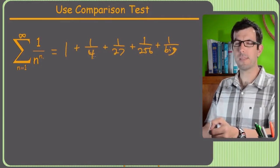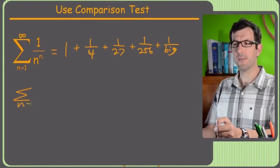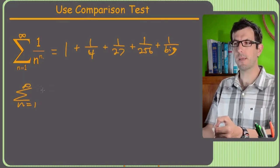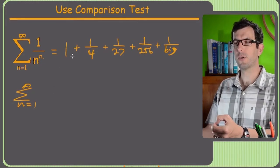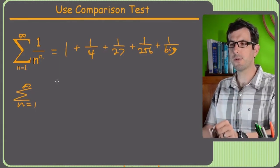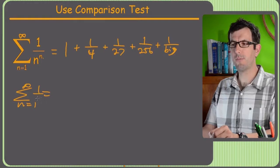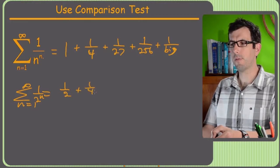But we can't just look at something and say, you know what, that looks like it converges, and walk away. We have to find a series that converges and satisfies the comparison test. So you basically want every term of your series to be smaller than the terms of another convergent series. And I would pick, why not do 1 over 2 to the n? Because that's a basic geometric series. So 1 over 2 to the n is going to give us 1/2 plus 1/4 plus 1/8 plus 1/16 plus 1/32.